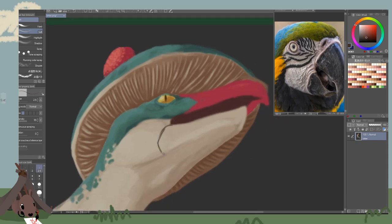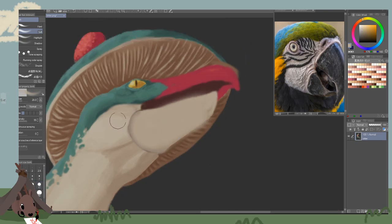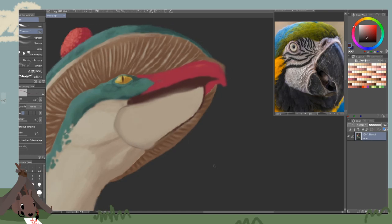And this would have to be a different texture than the rest of the skin, because remember, this is a bone. This isn't just another part of the skin coming up. If you're going to give it a beak, it needs to be able to eat with that beak still. Even platypus have two parts to their beak.